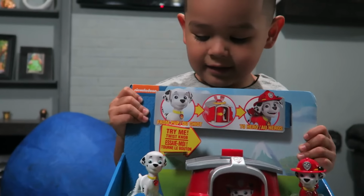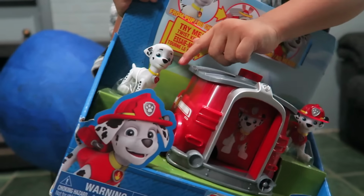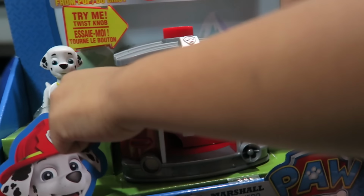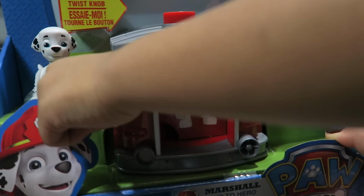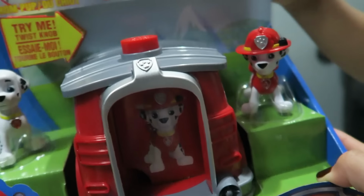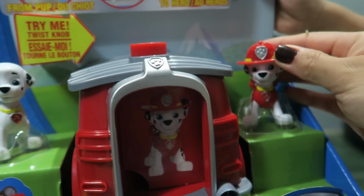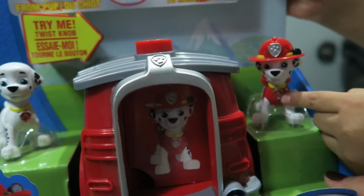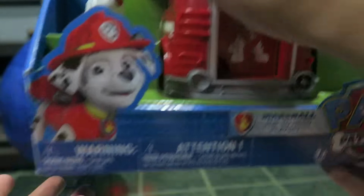Marshal! Wow, it's a Marshal? It's a white dog? It's a dog. White dog, huh? This one's a firefighter dog? We'll find a stick. Okay. Alrighty, let's put it on the table. What else do you have?